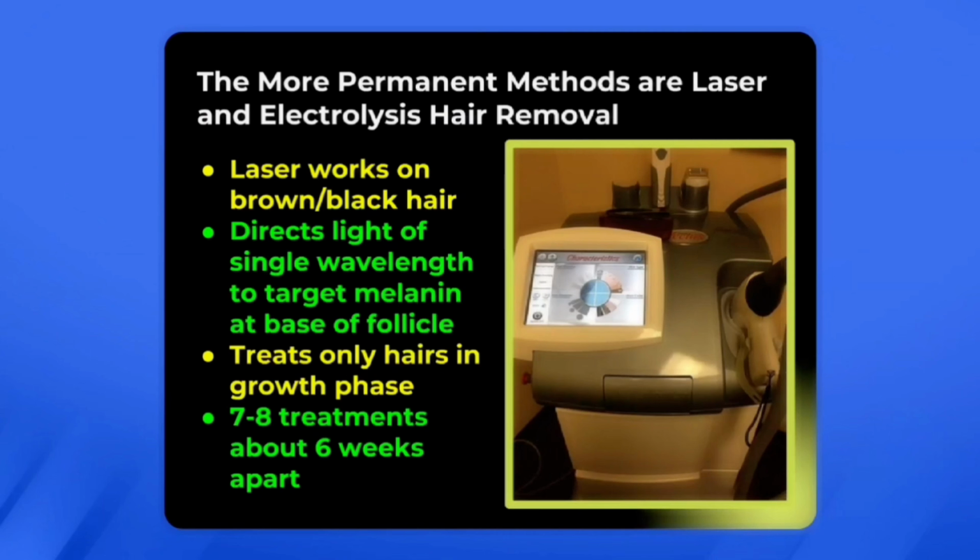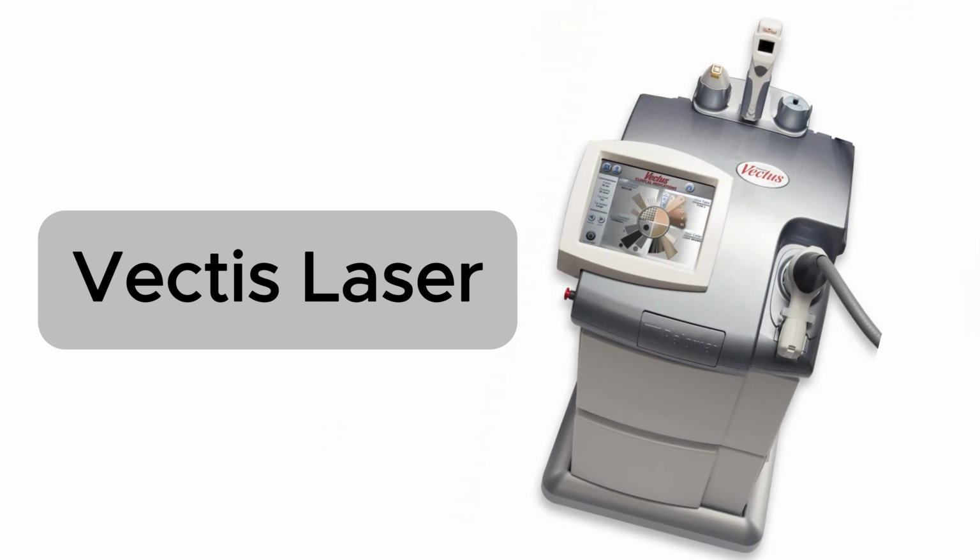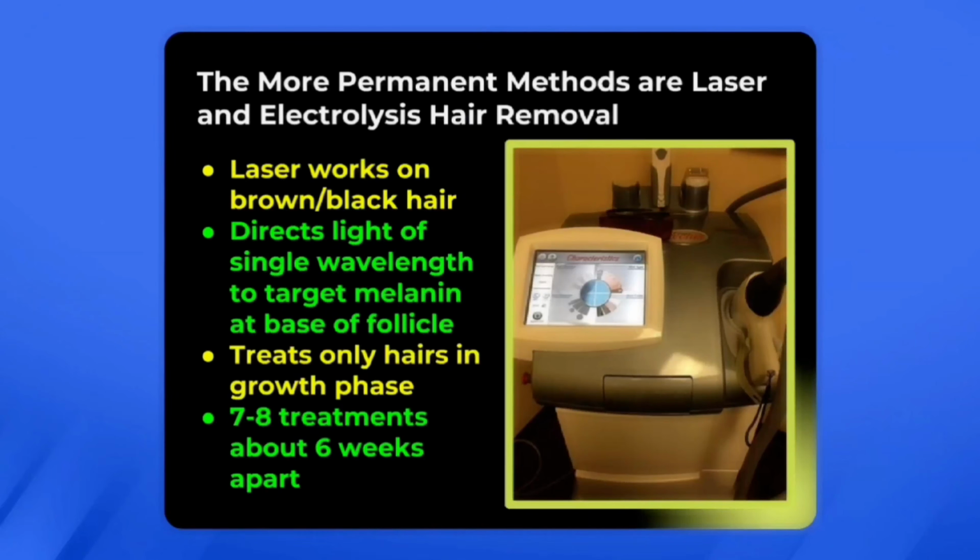The picture at the right is our laser machine at work. This is a Vectus laser, and it's basically designed just for hair removal. This machine works on brown and black hair only. All lasers are going to work just on brown and black hair. So if you have hair that's gray or white or blonde or red or some combination of this, you're kind of out of luck with the laser department.